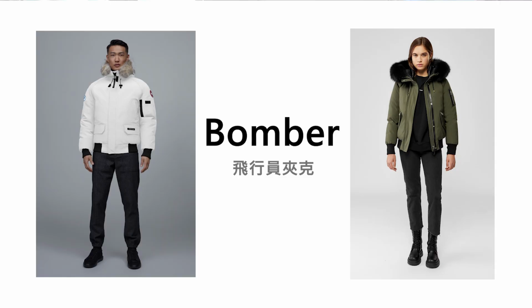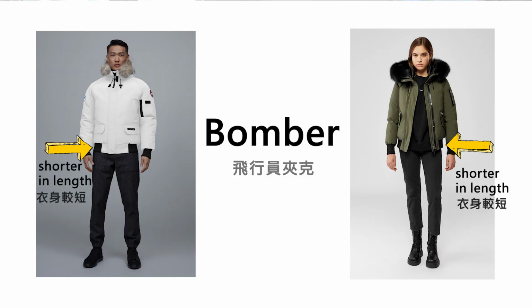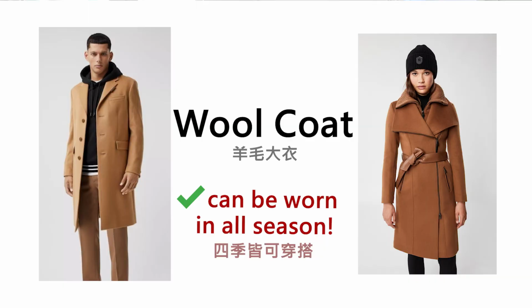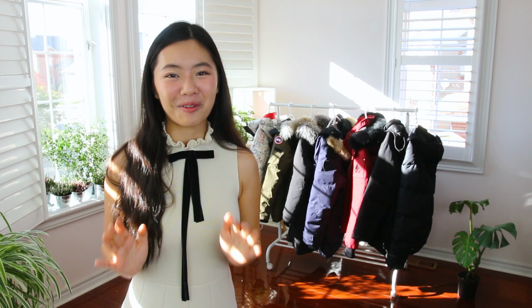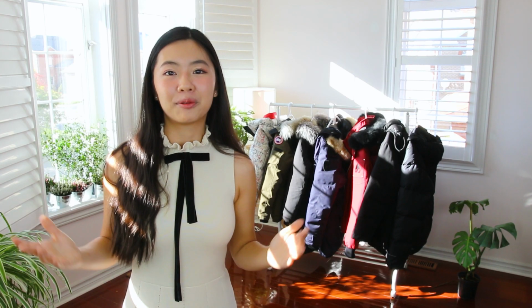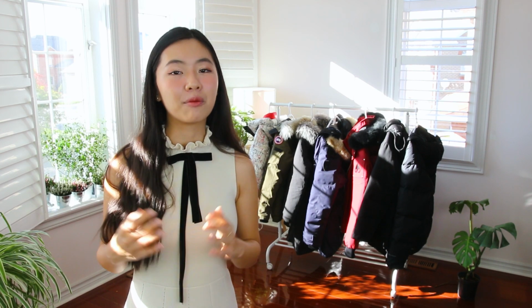The second is the bomber jacket. The classic bomber style is usually a shorter cut at waist length. It comes with an elastic band and cuffs. The last type is the wool coat. Now the wool coat can be worn in pretty much all seasons and it is a great way to make a fashion statement. However, it cannot really protect you from the weather because it is not as insulated and it isn't waterproof. So if you're looking for something to really protect yourself from the cold, I would still suggest you buy a parka or a bomber.